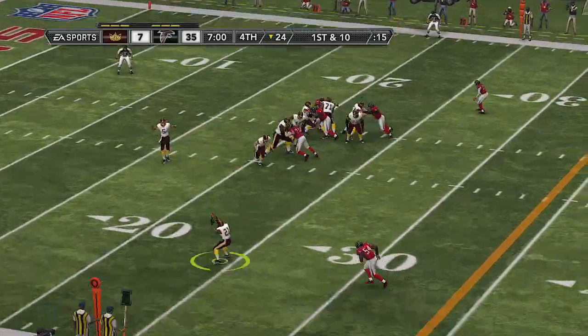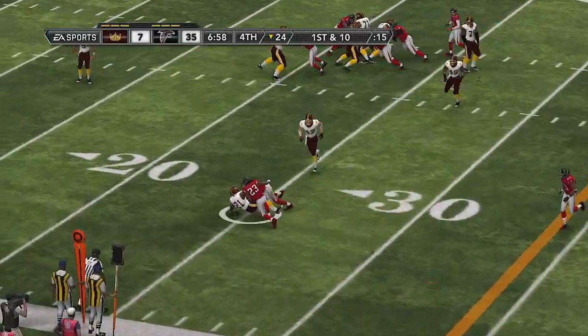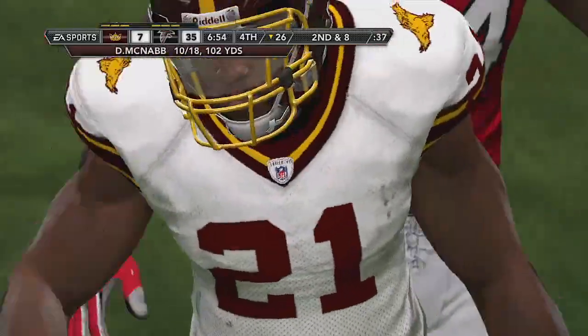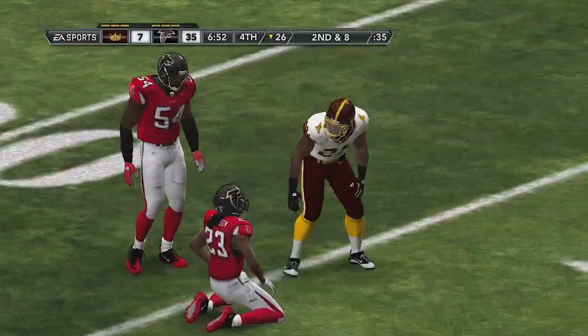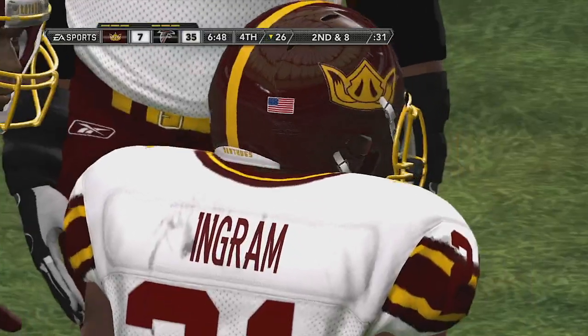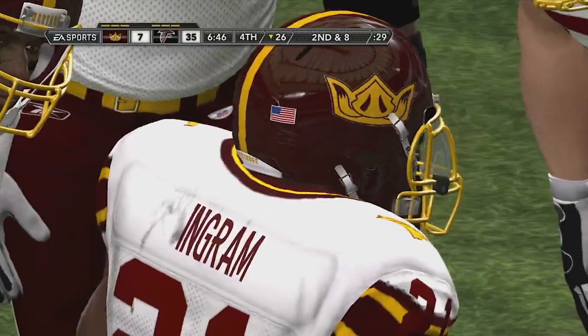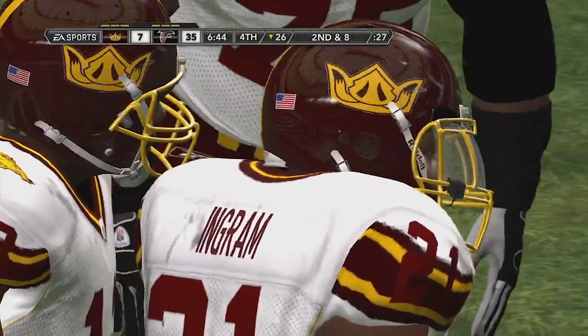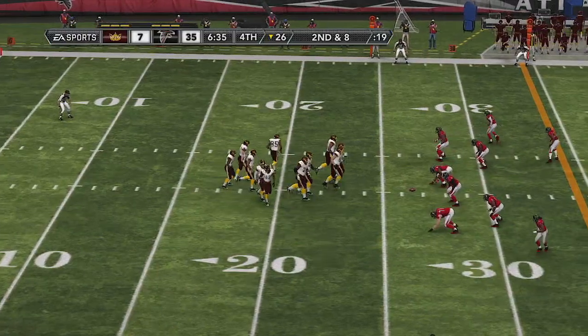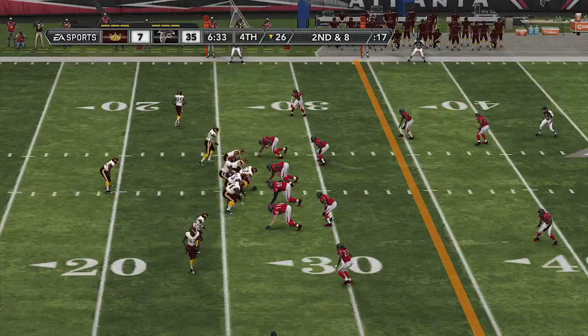Fakes the handoff and scans the field. He's wrestled down around the 26-yard line by number 54. Good job all the way around by the defense that time. Not only did they have the deep routes completely covered there, but they also had the check down well within their grasp. It's second down and 8 to go. The ball is on their own 26.